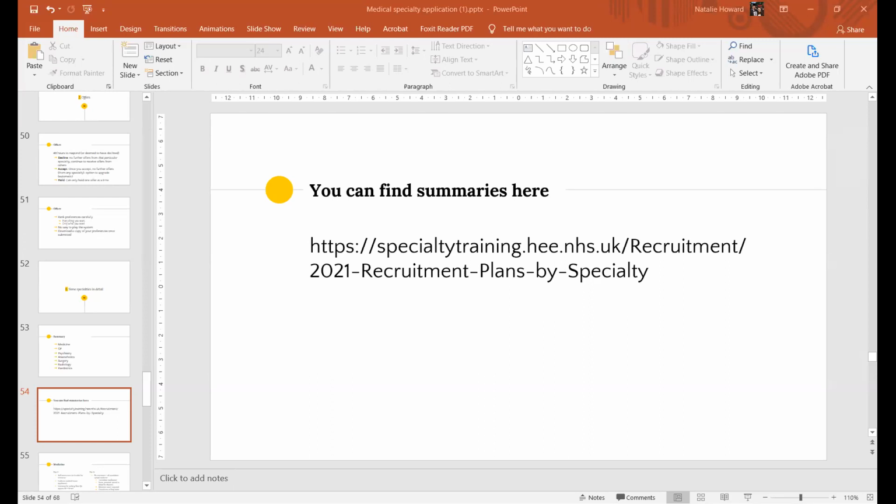Yeah. Do you know much about GP recruitment? Seems like it's going to be very competitive. Where can I look for information in terms of how many places are available?